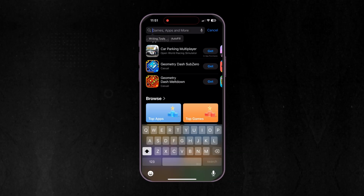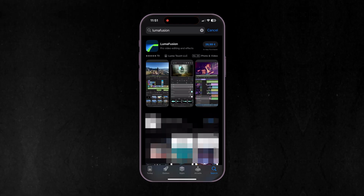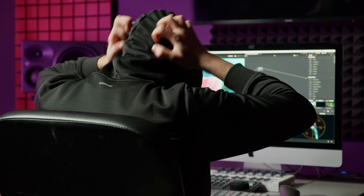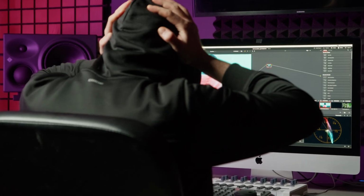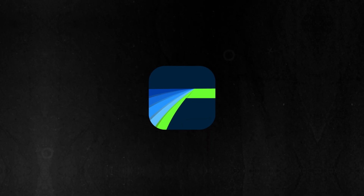It's a one-time purchase, not a subscription. And for most creators editing on the go, it's more than enough. If DaVinci feels like too much, or you just want to keep your entire workflow on the iPhone, this is hands down the best mobile editing app out there.